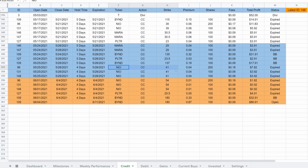And then we just kept selling covered calls on Neo. We collected a little bit of money here, and they all expired worthless. And then this past week, as you guys saw, on Neo we collected about $4 and they expired worthless. Palantir expired worthless. And then Beyond Meat, I was able to buy it back for like $4, so I kept the $28, and immediately I was able to sell another covered call for next week, which we collected about $87.